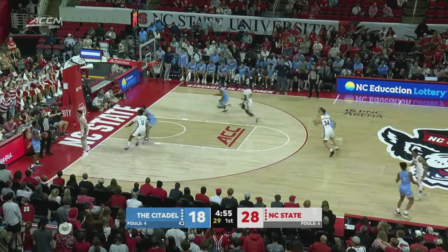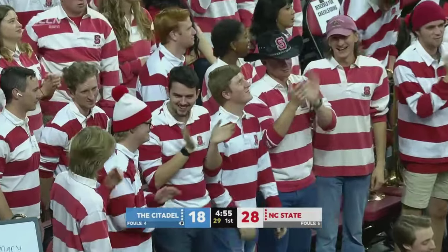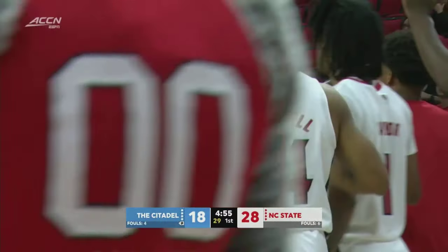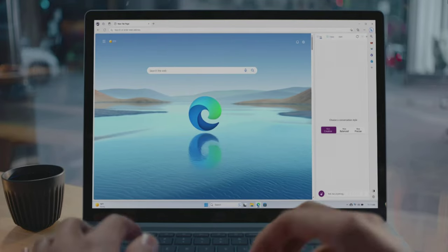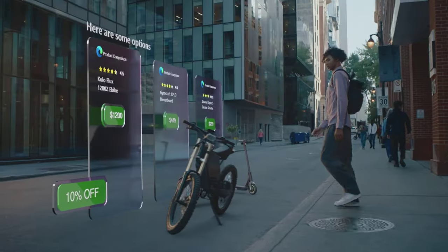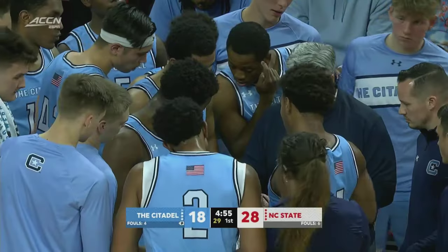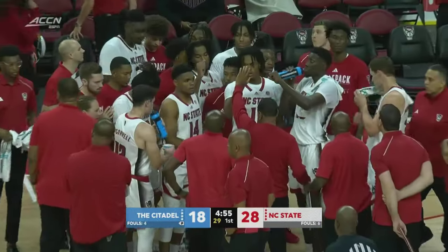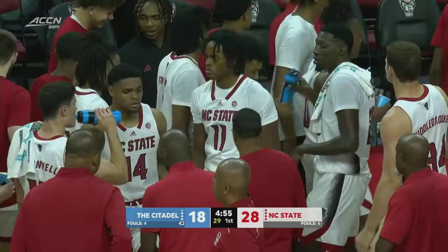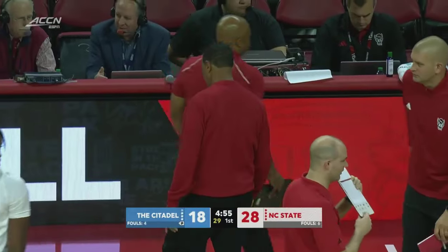So the Bulldogs have to face the NC State full court pressure, and they need a timeout to do so. The Wolfpack lead it by 10. Timeout by the Bulldogs facing NC State pressure. This Wolfpack team is knocked down 5 for its last 5. The offense is starting to come, and it's a little easier when you're getting it done on the defensive end.